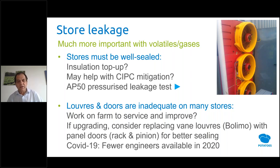The other thing we can do is to look at pressurized leakage tests, something called an AP50 test, using the equipment in the photograph there. This puts a small amount of pressure onto a building, and by measuring how that pressure dissipates, we can assess the level of leakage. This is a service we do run from Sutton Bridge. At the moment, we have been limited in what we're able to do due to COVID-19, but I'm hopeful that we will be able to roll out more tests in the near future.